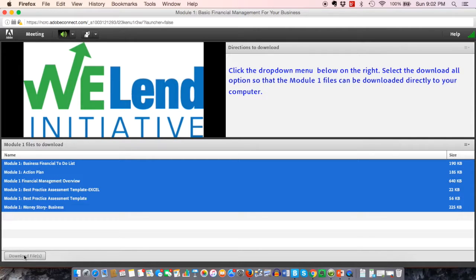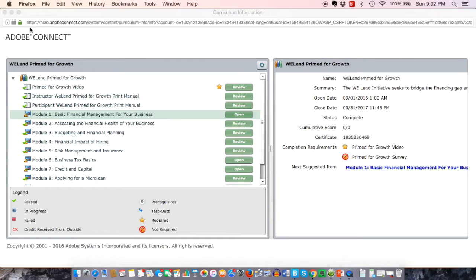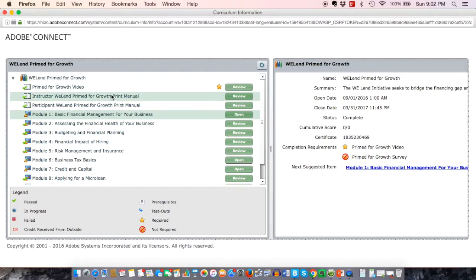How your computer treats the download files will depend on if you have a Mac or a PC and what the settings are for web browser downloads for the browser that you're using. So once you figure that out, you'll get the materials and you'll have access to all of the individual templates. But if you don't necessarily want to do that, you can download the participant manual or the instructor manual here and here, and you will get all of the documents and the tools and the templates in print version for the PDF. But if you would like the raw files so that you can make those adjustments, you can do that as well. So this is the quick tour of accessing the curriculum.